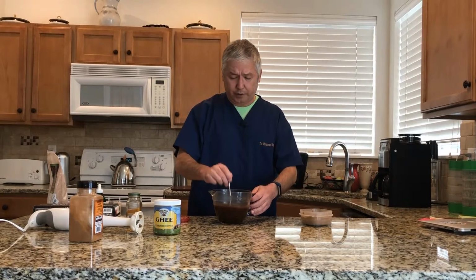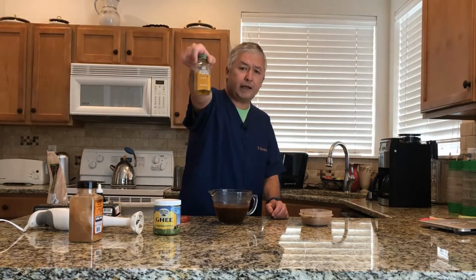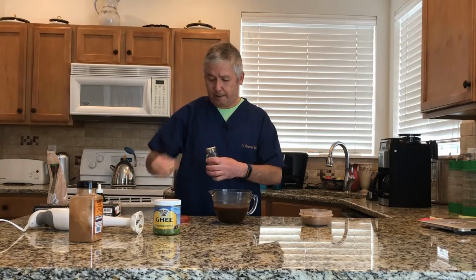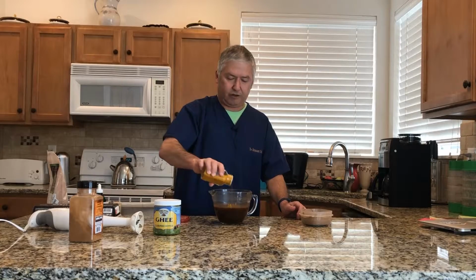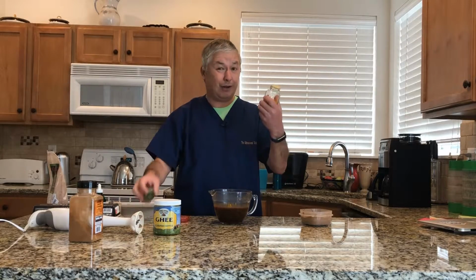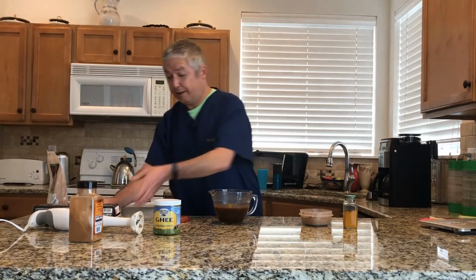Recently what I've started doing is I've also started adding some organic turmeric to my coffee. Turmeric is an amazing anti-inflammatory spice. It's incredible. I use this a lot when I cook. Just about everything I'm using, I'm adding turmeric.